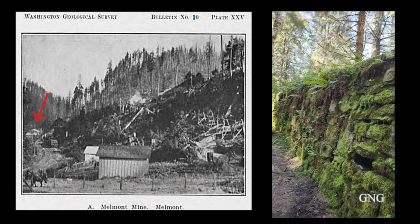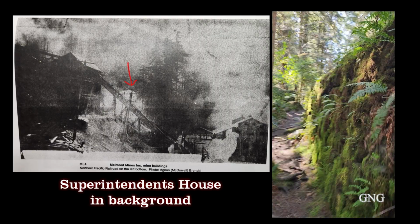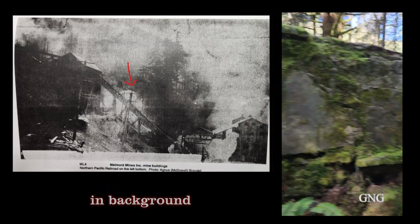Here we are. See the size of this. The rail line is over there. There would have been a house on top of this, a shed or a shack or something. All hand stacked and cut stone, more than likely from the Wilkeson Stone Quarry, which is just a few miles back.